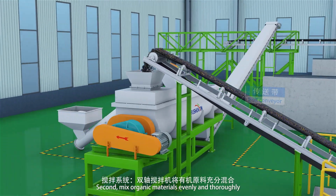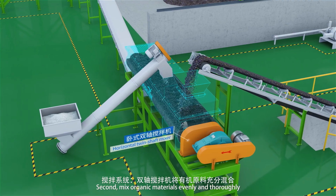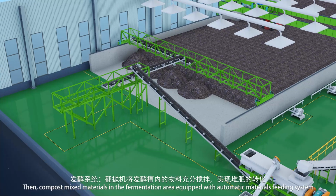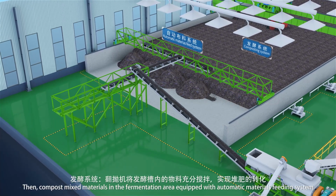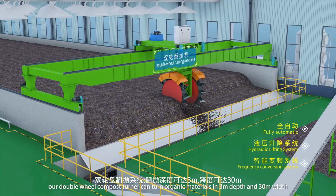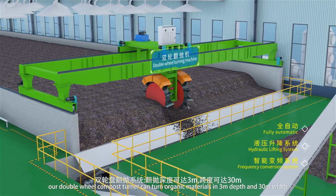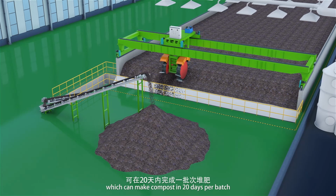Second, mix organic materials evenly and thoroughly. Then, compost the mixed materials in the fermentation area, equipped with automatic materials feeding system. Our double-wheel compost turner can turn organic materials in 3 meters depth and 30 meters width, which can make compost in 20 days per batch.